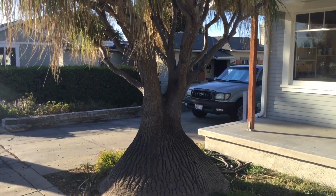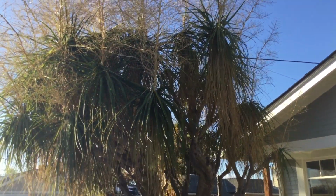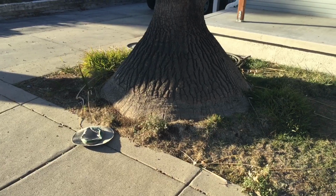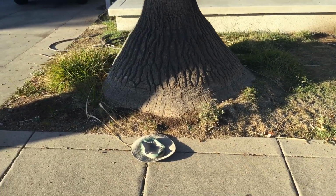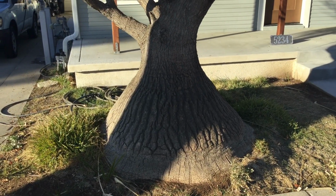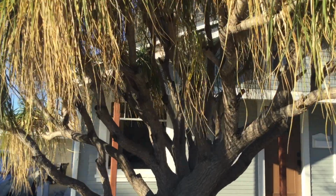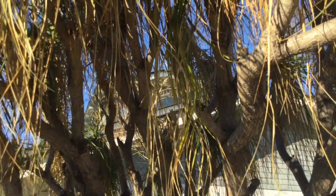This guy here has a nicely fissured caudex. I put my hat there for a little scale. The branching on this one is kind of zigzag crazy. And this is a real big boy. This is about as big as they get, even in habitat, as far as the base, the caudex. I measured this at 6 feet in diameter, 1.8 meters.